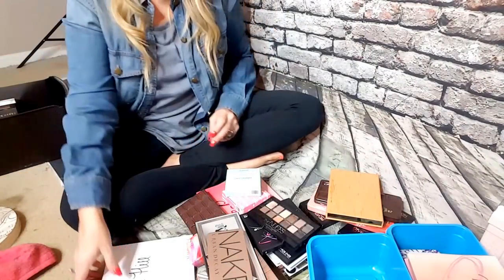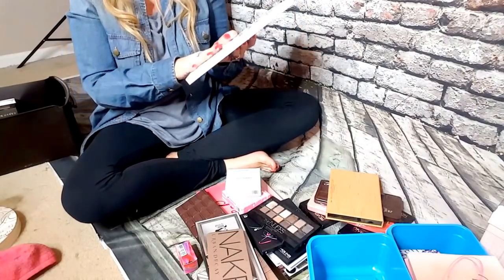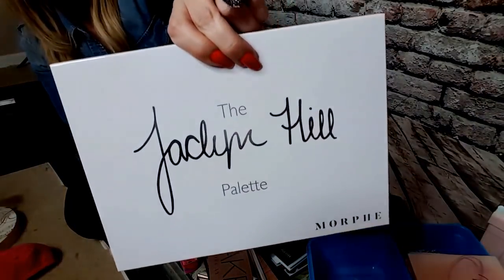Another palette that I would highly recommend, you can still get this palette, and I would highly recommend you get it. This is the Jaclyn Hill Morphe palette.